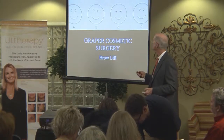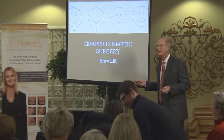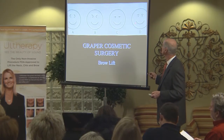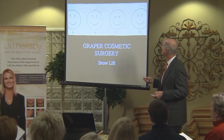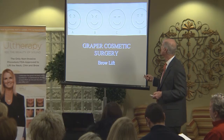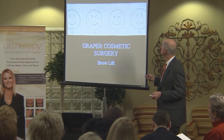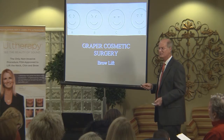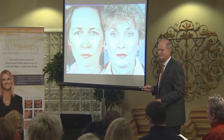Here's an example of how brows can convey emotion as well, not only masculinity and femininity. These smiley faces are all the same. That one looks a little sad, that one looks a little devious, that one might look a little tired, that one looks awake and alert, right? So look at this next before and after picture. Does she not look sad and tired and unhappy?